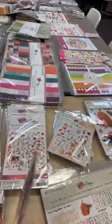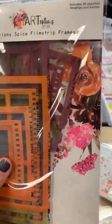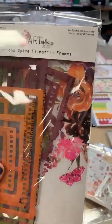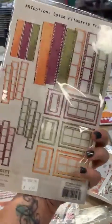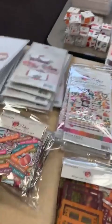And look at that bonus beautiful packaging. Janine always likes to make her packaging beautiful because she has to have it printed anyway. And so she says she might as well make it pretty so it's functional for you. So then you use the packaging on something as well. But there are the Spice film strip frames. Look at all those frames you get in there and all those great film strips. So pretty.